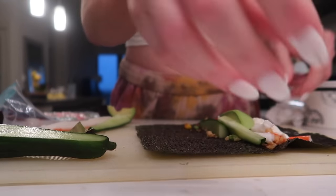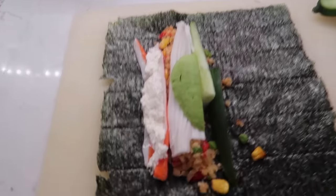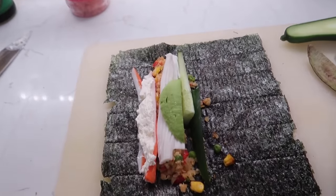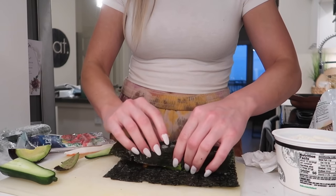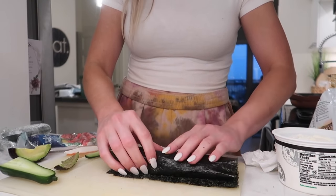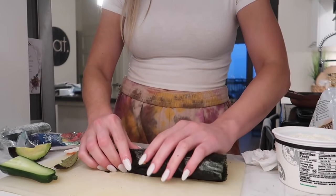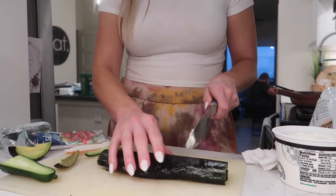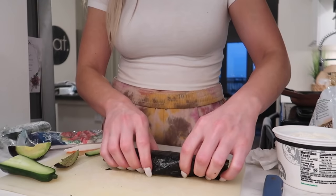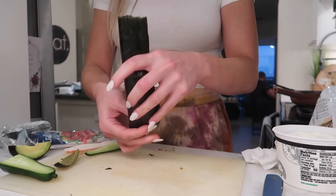Let's try to roll this. This is what we're at. We're looking at this right now, okay? We'll see how this goes. I don't really know. I know the rice should go on the outside in a traditional roll. I'm making a hand roll, okay? That's what we're doing. Am I supposed to cut this? I don't really want to. It's a burrito.